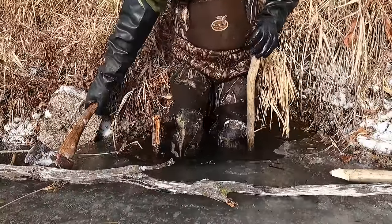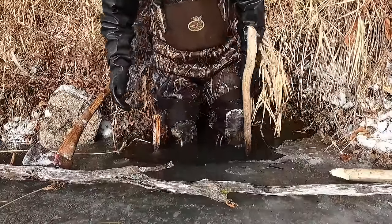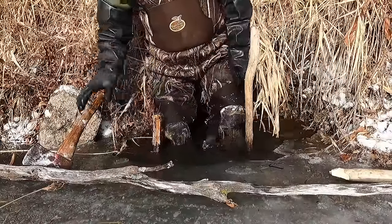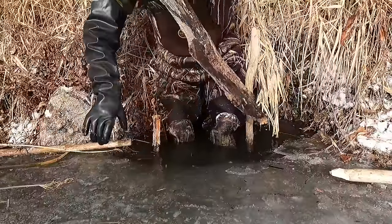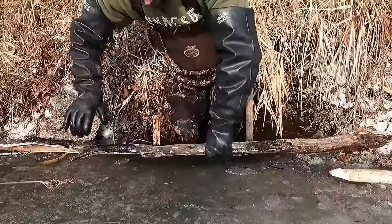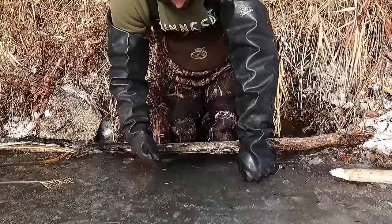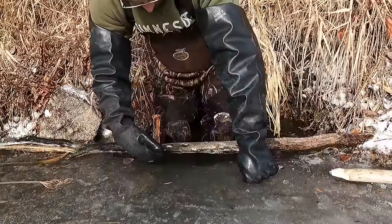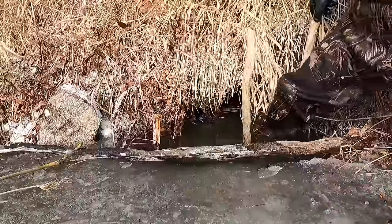All right, so now we're channeling the beaver or whatever it is that comes up in here. And this is actually our safety stick, so the beaver doesn't pull the trap away, but it's also gonna be a log in case they come up and see this and don't want to come up too early, and they'll go right underneath it. Oh boy. Okay.